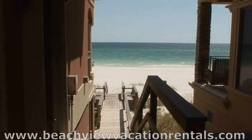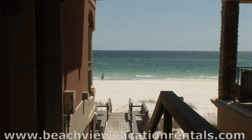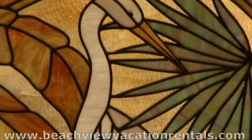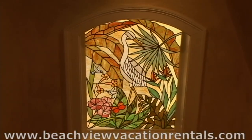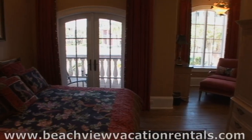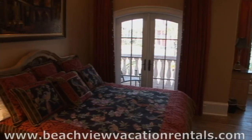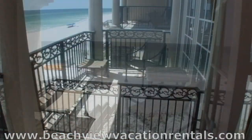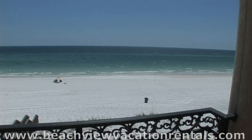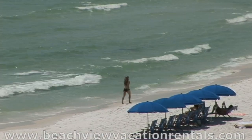You have your own private boardwalk, allowing the family to come and go to the house during the day as needed. Each floor offers a spacious balcony from which to marvel at the incredible views of the emerald green waters of the Gulf of Mexico.